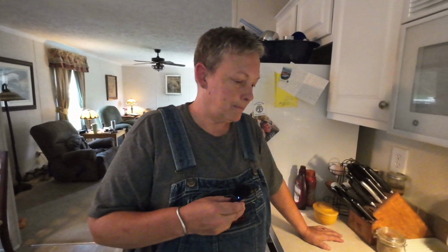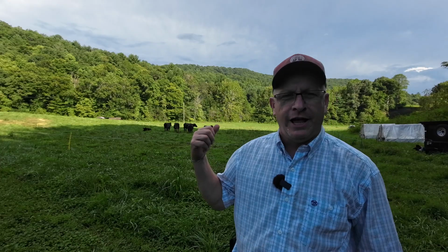What are we having with this thing? Fried potatoes and onions and cream corn and tomato. Lord mercy. All right, there they are.